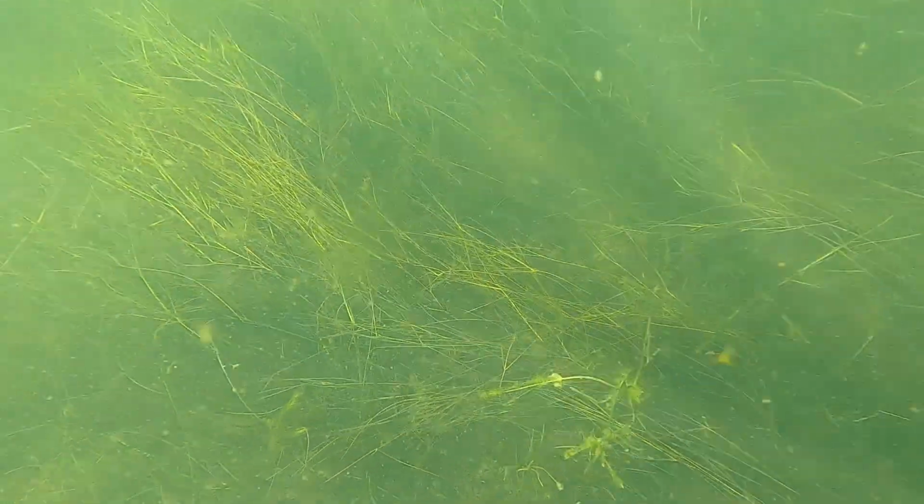All right, guys, so right here, what you guys are seeing, this is the weeds that I picked up that last fish in. This is what we're fishing right here.